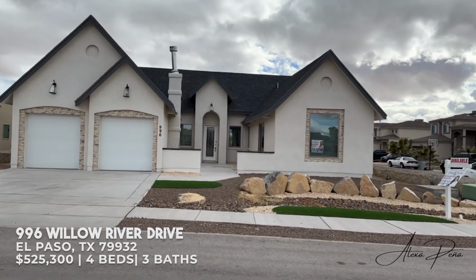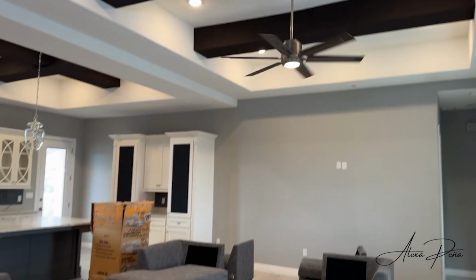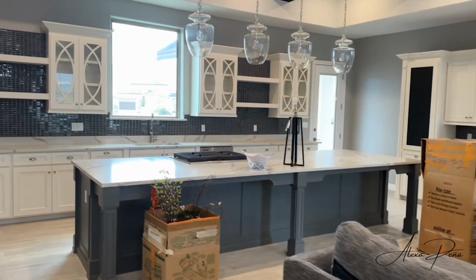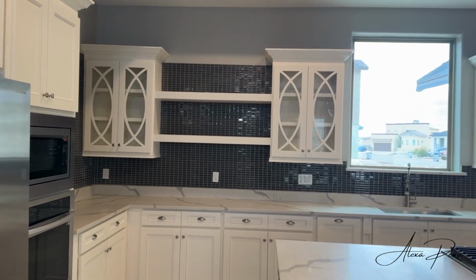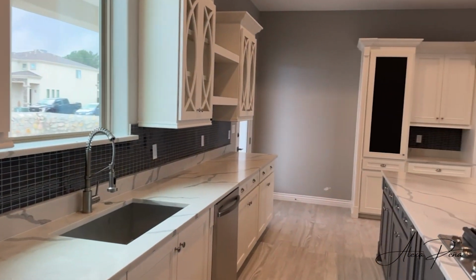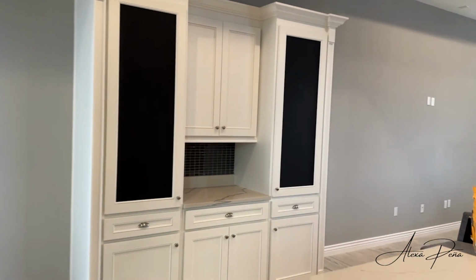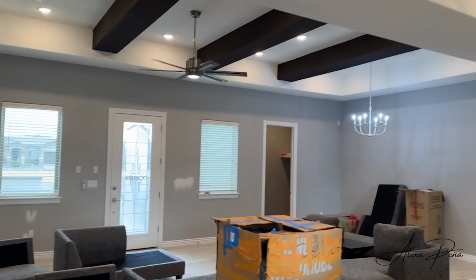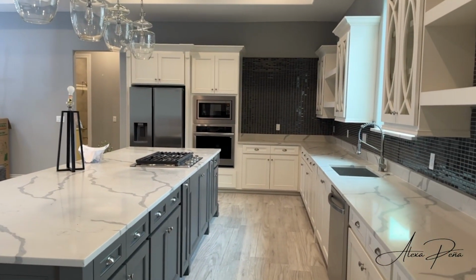And this is a new build home. Okay, so as we come in, don't mind the mess right now. The builder is actually doing some staging on this house, but the lot itself is over 9,000 square feet, guys. It is a full three bedroom with a bonus room, and I'll show you guys in a second what the bonus room looks like. The property is listed for $525,300. And this property, honestly, just speaks for itself. Let's finish checking it out and let me know what you guys think.